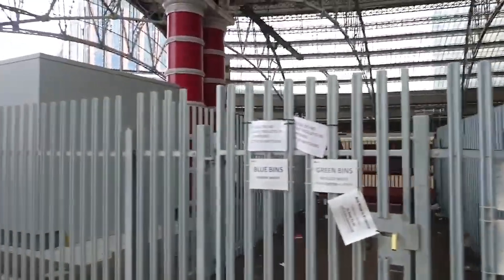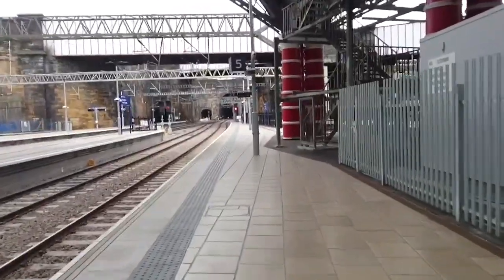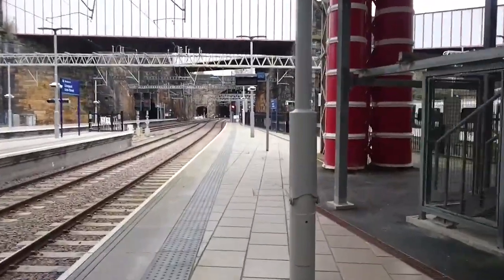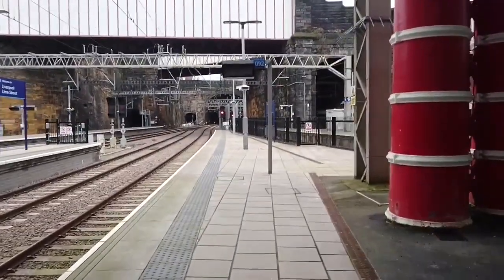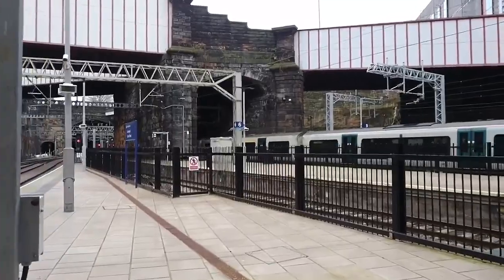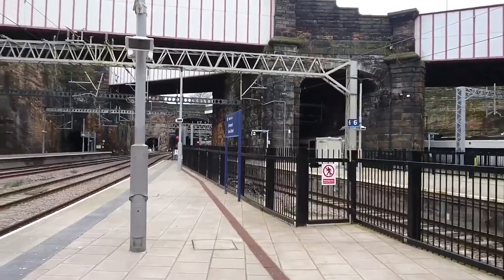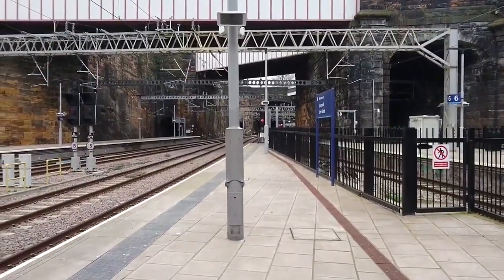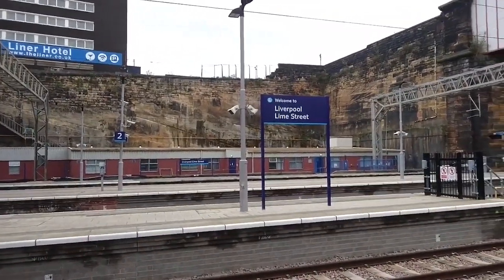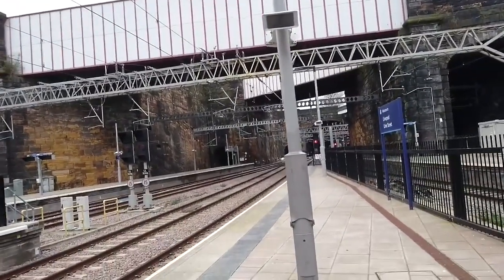Oh, hello, LNWR, and let me just see if I can go further up from it. Let me get closer so I can get a good view. Right, so we have 350-258 on a service to London Euston, and that is now just departing Liverpool Lime Street. So, without further ado, let's get ready to record that train. This is what I love about this.